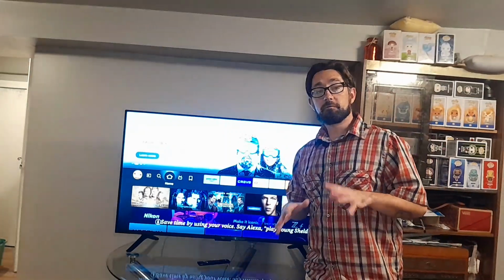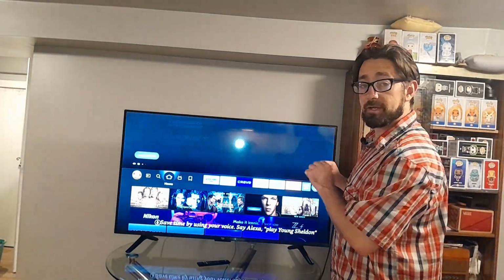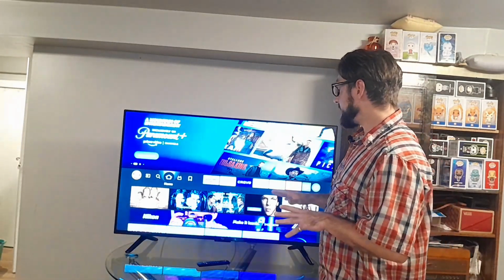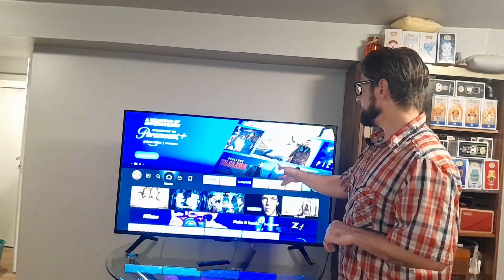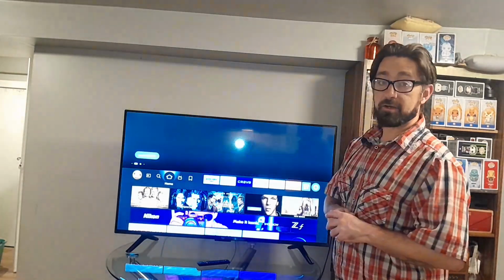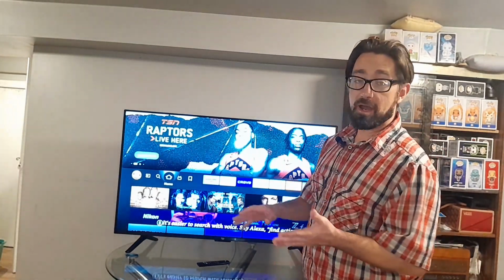Now, if you're familiar with a Fire Stick at all, it works a lot like an Amazon Fire Stick, but it's all just built right into the TV. You got all your apps ready to go. You got your Netflix, you got your Amazon Prime, you got YouTube, you got Disney on there. You can get Tubi, all kinds of apps on there. You can get weather apps, whatever you want.